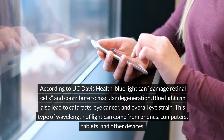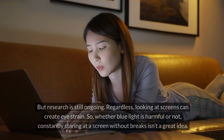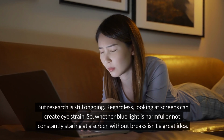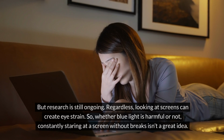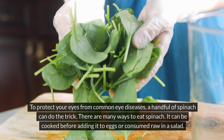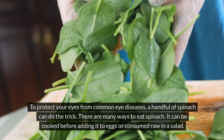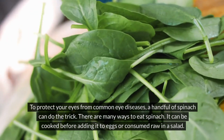This type of wavelength of light can come from phones, computers, tablets, and other devices, but research is still ongoing. Regardless, looking at screens can create eye strain. So, whether blue light is harmful or not, constantly staring at a screen without breaks isn't a great idea. To protect your eyes from common eye diseases, a handful of spinach can do the trick. There are many ways to eat spinach. It can be cooked before adding it to eggs or consumed raw in a salad.